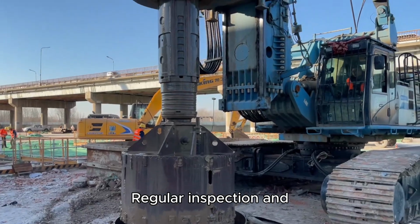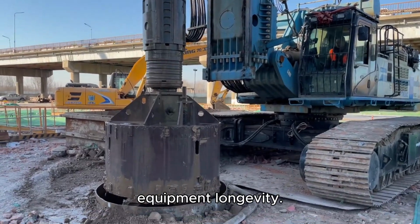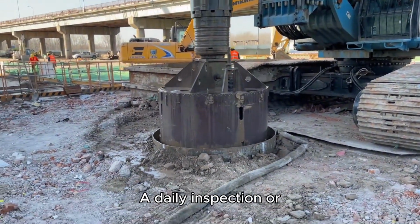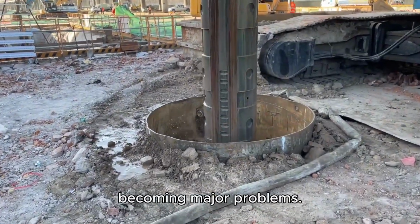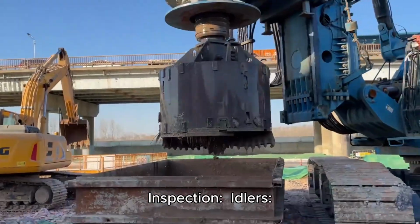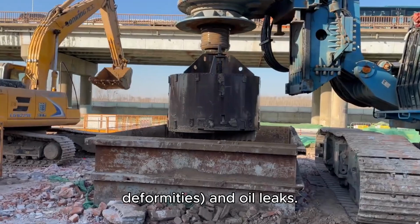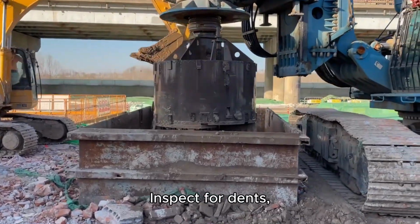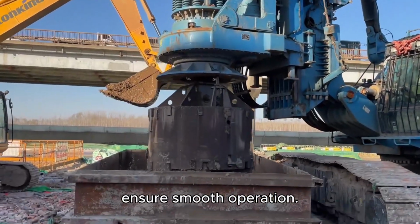Regular inspection and maintenance of idlers and rollers are essential for equipment longevity. A daily inspection or professional checks can prevent small issues from becoming major problems. Key areas for inspection: idlers, check for damage such as dents, cracks, deformities, and oil leaks. Rollers, inspect for dents, cracks, leaks, and ensure smooth operation.